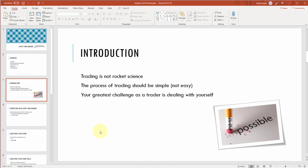Okay, here we've been through this. The process of trading should be simple. Okay, it doesn't mean it's easy, but it should certainly be simple. So you should easily be able to navigate your way from steps 1 to N to essentially figure out if you should be entering a trade on a specific asset and if you should be buying it or selling it. Okay, it should be simple, but that does not mean that it's going to be easy.